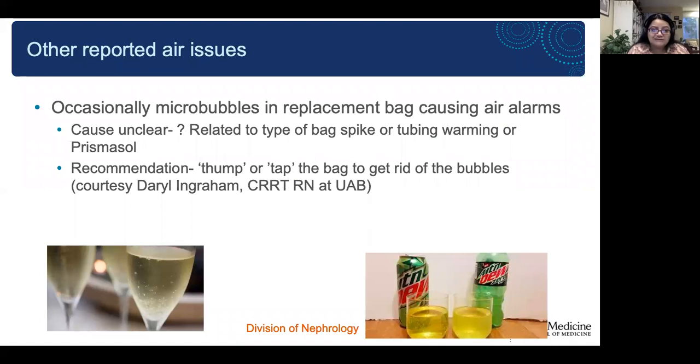Some of the other centers have reported that sometimes they see micro bubbles in the replacement bag, which causes air alarms. I put those images there of Mountain Dew and the champagne glass because they say that it looks like Mountain Dew or champagne with those tiny bubbles in there. We have not seen this here, so I'm not quite sure if it's because we use Foxilum and the centers which have reported this use Prismasol. So it could be related to maybe the Prismasol fluid itself, or it could be related to the fluid being warmed if you're using a fluid warmer.